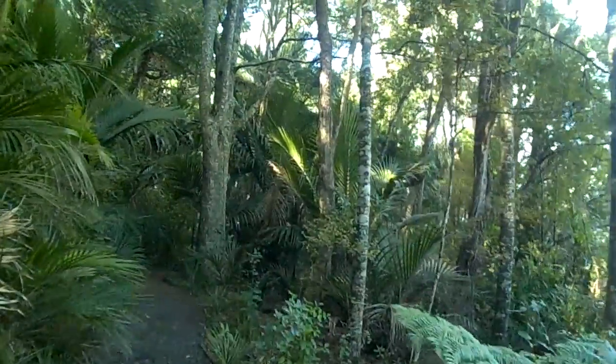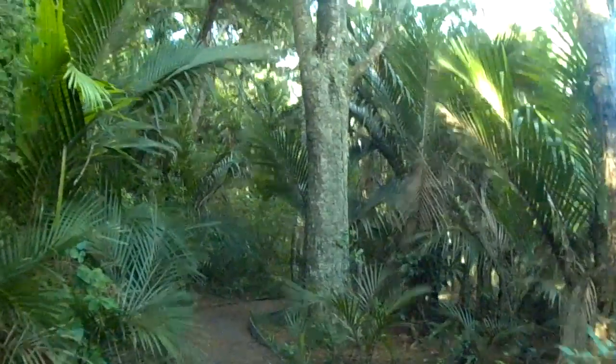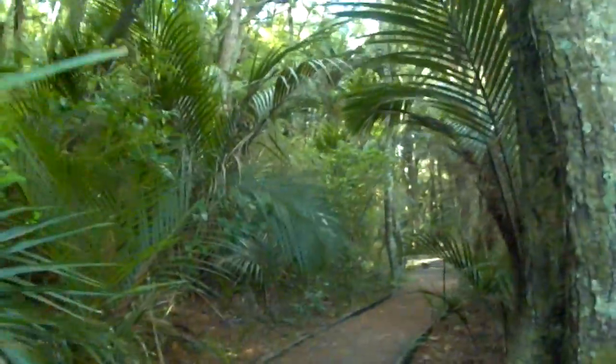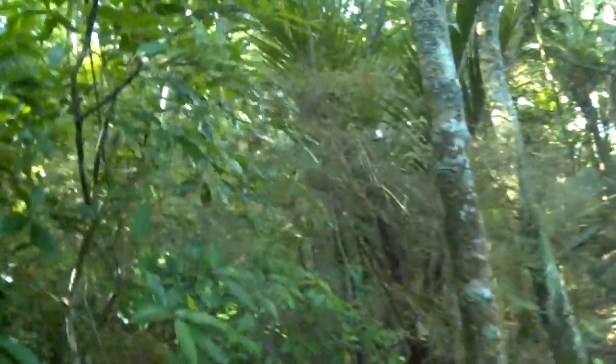My blood sugar's been a little crazy lately, last day and a half. This walk is making me feel much better now. Much. Feel kind of clammy, but it's just gorgeous.